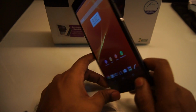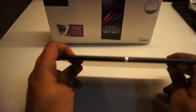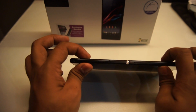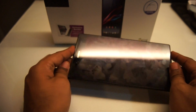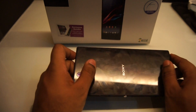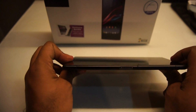And thinking about the device, looking at it, it's so slim. It's so slim, just 6.1, I think 6.1 mm. Very thin, amazing device. Fully glass. Yes, you can see it's a huge fingerprint magnet, but the device is just amazing.